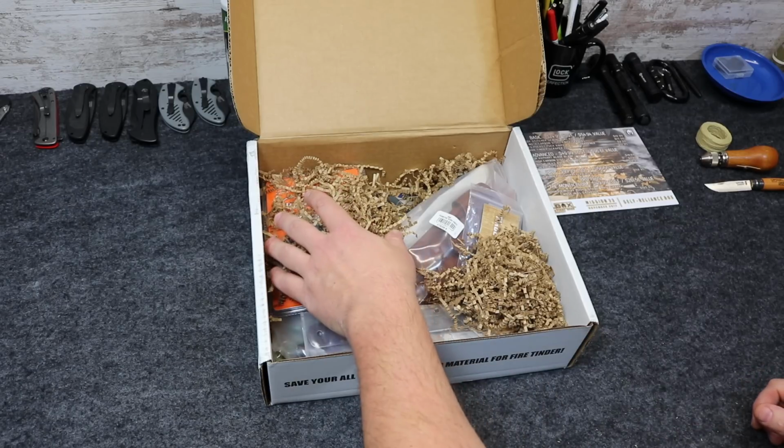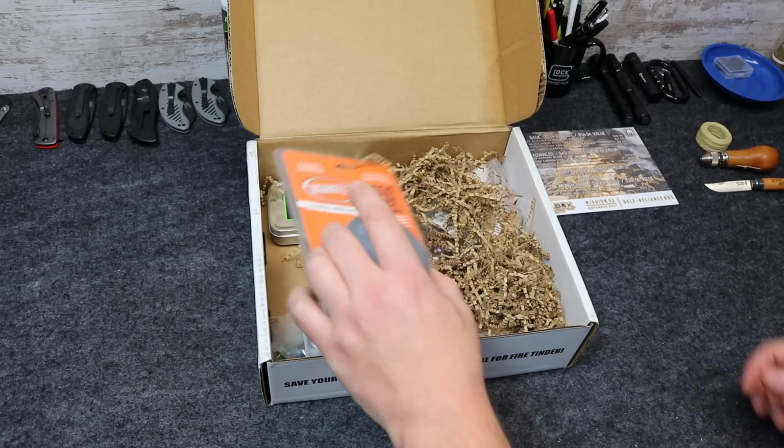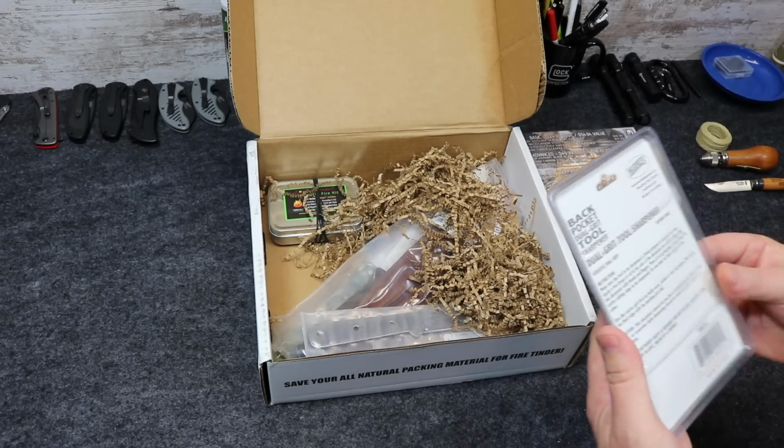Next up we have the Pocket Puck from Marbles. Ooh, this is nice. I'm liking this.